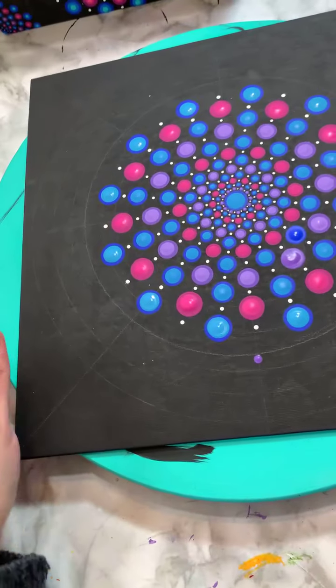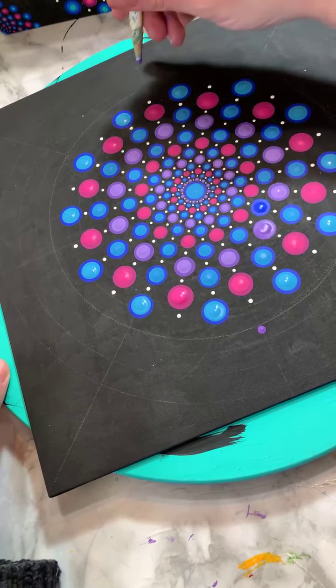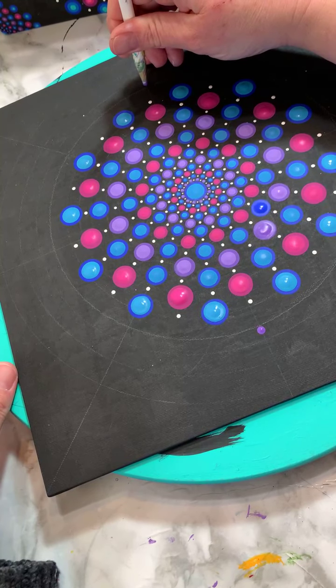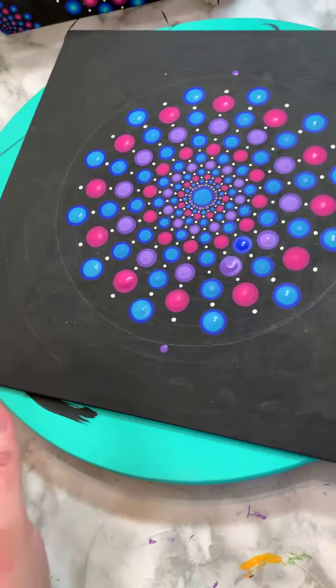Then I'm gonna spin it, and I'm always gonna dot across from me. If you guys have seen some of my earlier tutorials, this will sound familiar. I'm going to dot across from me again on that guideline. Then I'm going to turn it so that they're at 9 and 3 o'clock, dotting at 12 o'clock, spin it, and I'm going to dot at 12 o'clock again.